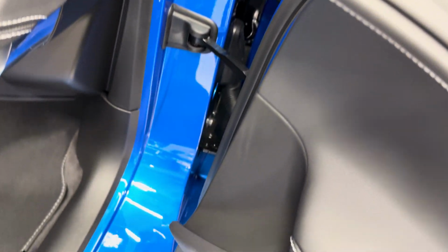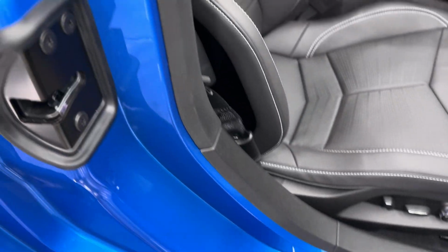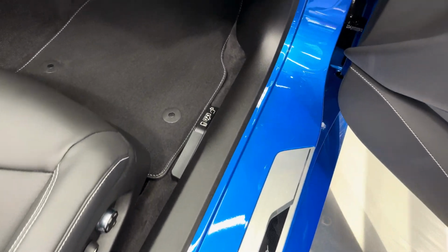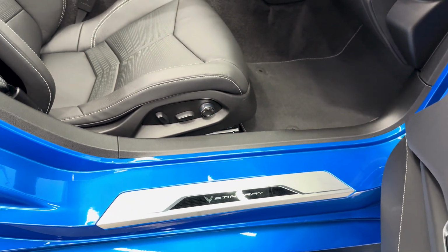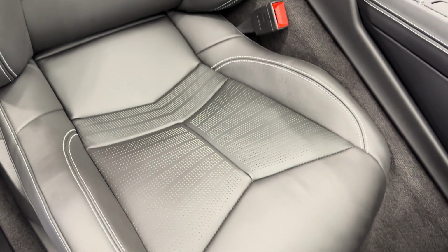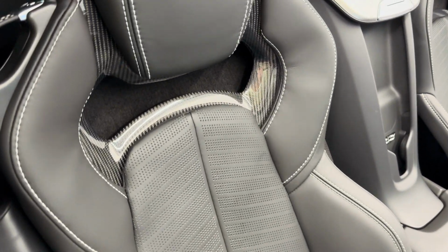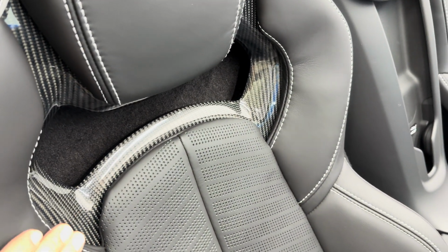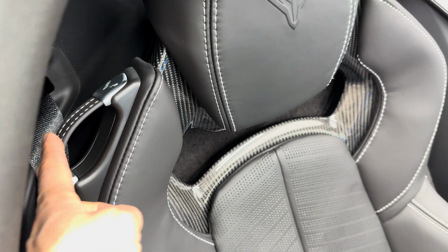Here is your door jambs here. Stingray kick plate looks good, and then we have the carpeted floor mats with the stitching, and then the 8-way power seat with bolster and lumbar. And we'll scan the seat here. So this is a black GT2 seat, so an upgrade there as well. Exposed carbon fiber on the GT2 seats. Then you're going to see the Corvette flags here, and you also have the seat belt loops.